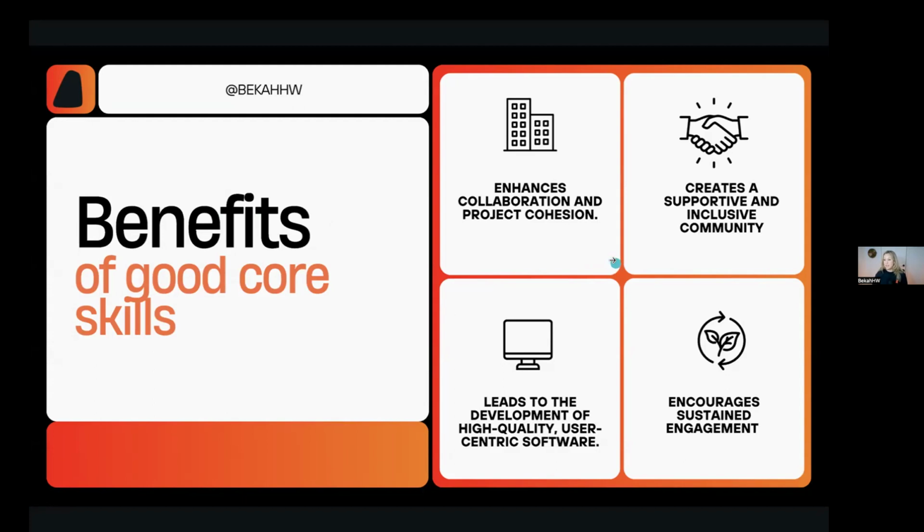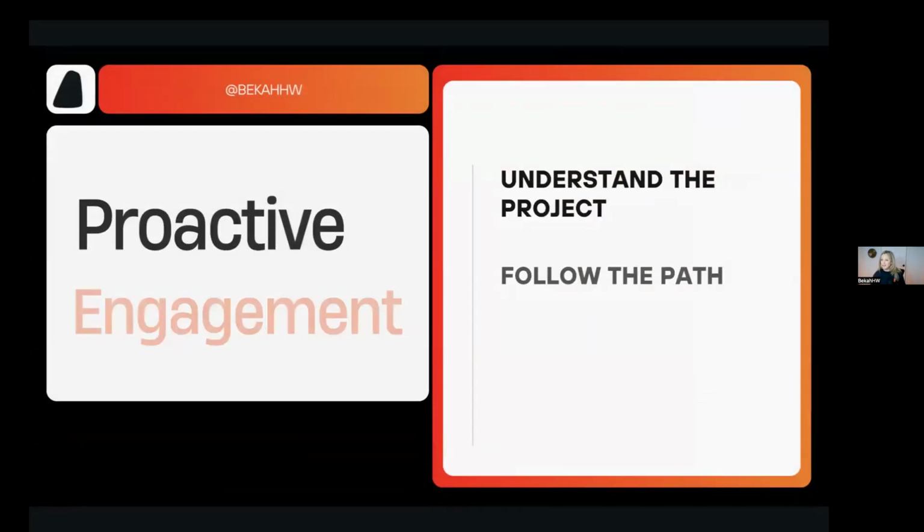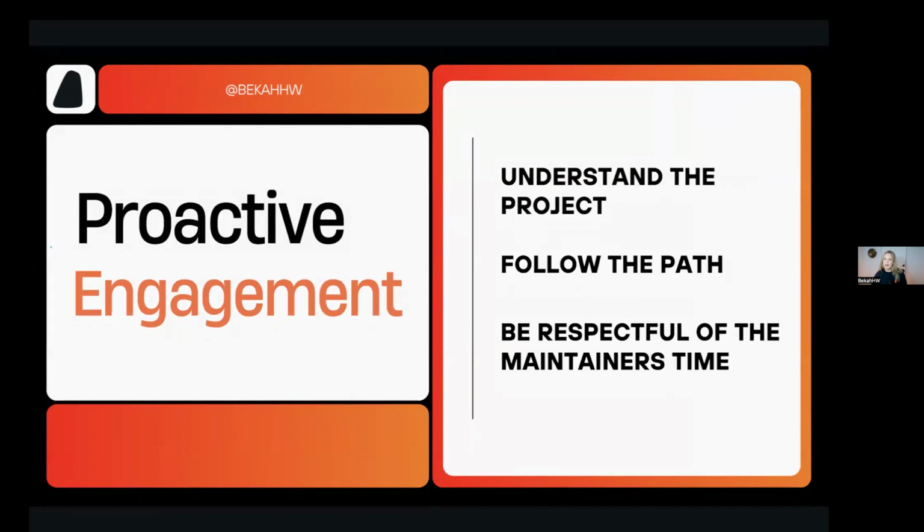So how does this all start? Well, I like to think that it starts with a little bit of proactive engagement. Okay, so this might seem a little odd, and you might wonder, what does proactive engagement even mean? When we talk about proactive engagement, it means that you're looking at an open source project that you might want to contribute to, and you need to think about other people and their time.